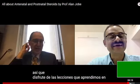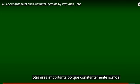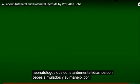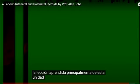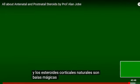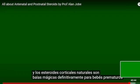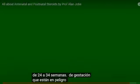Okay, so mainly the lessons, what we learned from a very important area, because as neonatologists we are constantly dealing with preterm babies and their management. The main lesson learned from this one is that antenatal corticosteroids are magic bullets, definitely for preterm babies and preterm mothers from 24 to 34 weeks of gestation who are in imminent danger of preterm delivery.